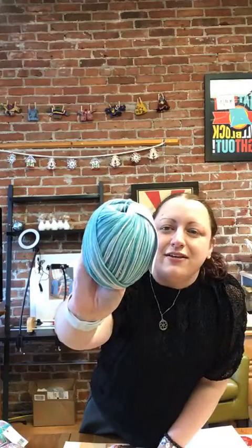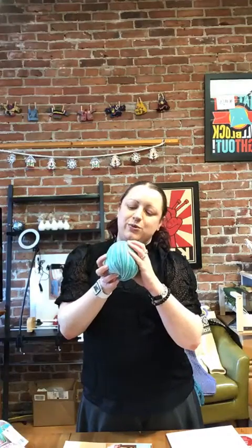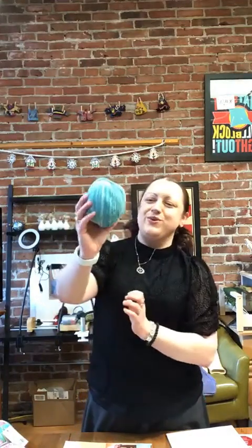But I pulled this guy because it's one of the print colors. So there's turquoise and pink in there. And this is called Soothe. I love that color name, Soothe. That's really pretty.